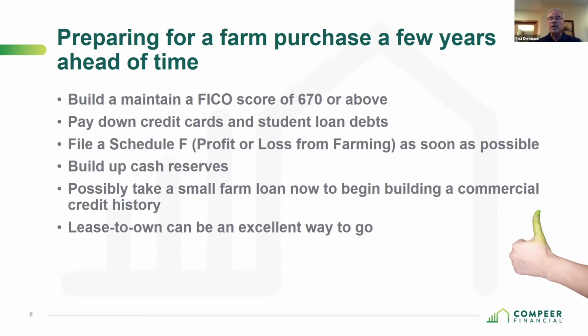File a Schedule F, which is profit or loss from farming. So that's on your federal tax return, Schedule F. File it as soon as you can, as soon as you've got any farm income. If you're farming on a 1/4 acre in the city of Chicago, file a Schedule F and make sure that you're showing that you've got farm income. Because when it comes time to buy a farm, and we want to use that 5545 program with FSA, if you can produce a Schedule F from the year 2021, and then another one for 2022, another one for 2023, you've got your 3 years of farm management experience.